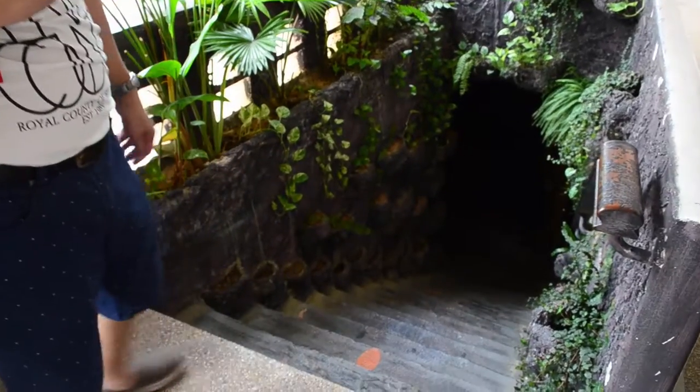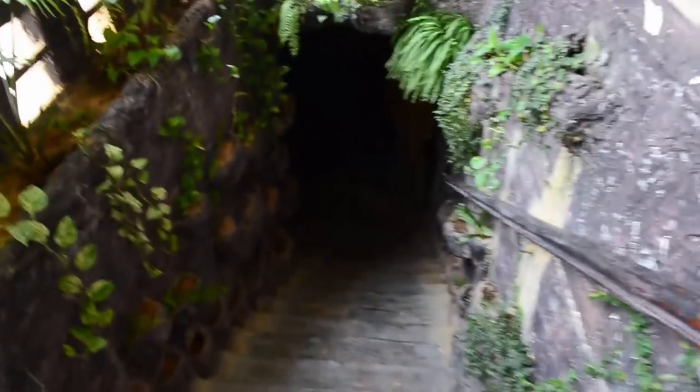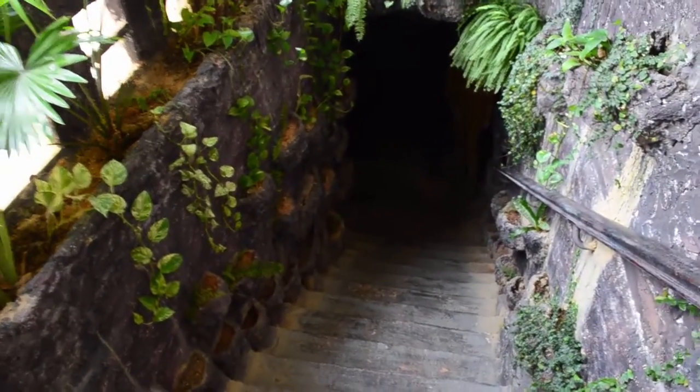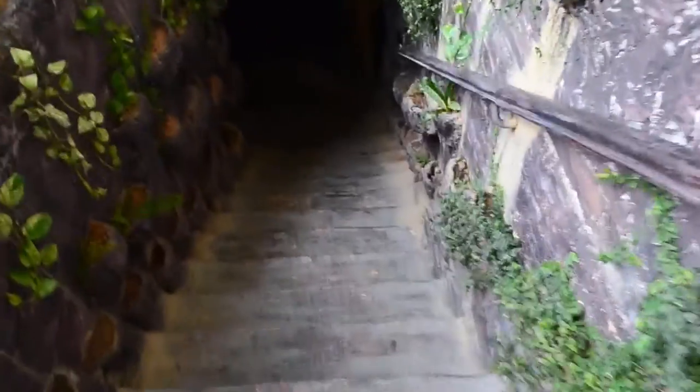Good day. We are now going to the Forbidden Village. It's a tunnel. Durin is tunnel.